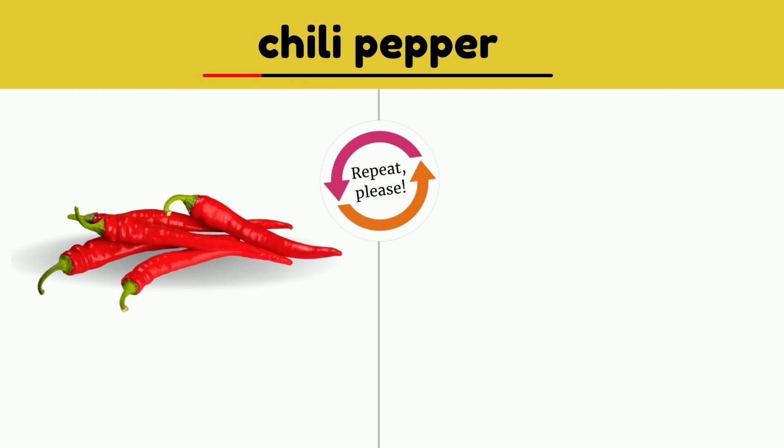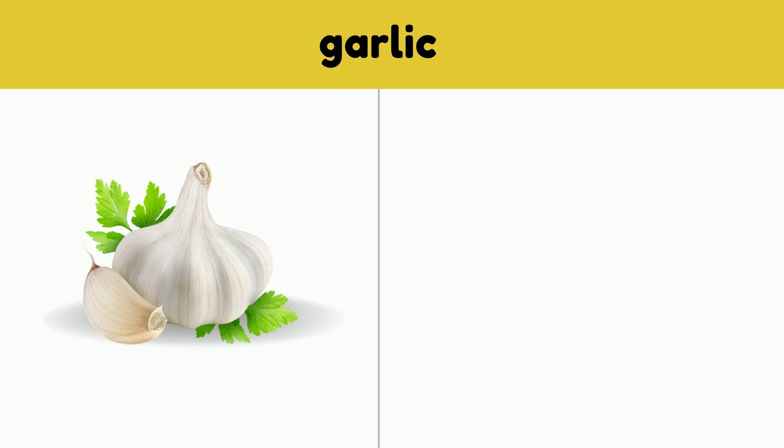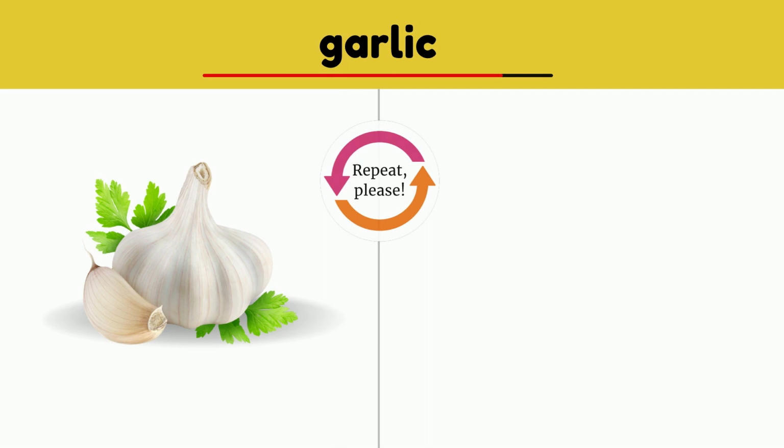Chili pepper. Chili pepper. Chili peppers are very spicy. Chili pepper. Garlic. Garlic. Garlic makes food taste better. Garlic.